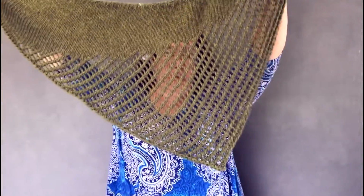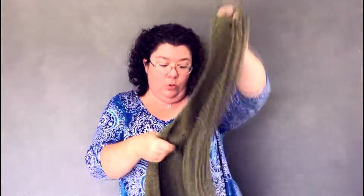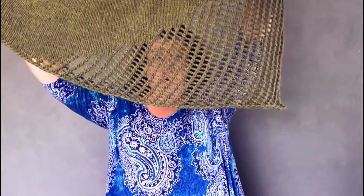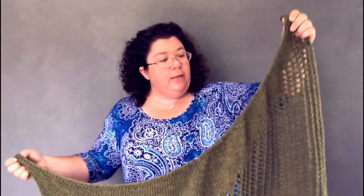One of the great things about this asymmetrical shape is that I believe I used 2 skeins for this one. I'll double check that. If you wanted it bigger, you just need more yarn, and you can just keep on going in the pattern as established and make it as big as you want. Which is really cool. And the lace will continue getting bigger, and the stockinette section will continue getting bigger.